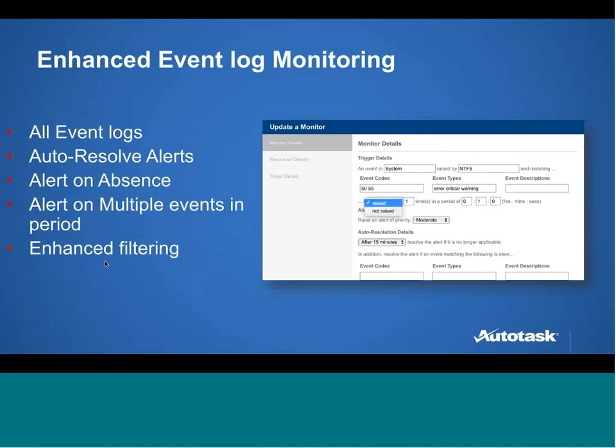And the best example of that is the event log monitoring capability. We're going to refactor that. We're going to look at different kinds of log files. We're going to filter a bit smarter, but also introduce a few new options, like being able to alert when something doesn't happen, or only alert when an event is triggered 10 times in a day or in an hour. Really nice additions to the event log capabilities of the product.